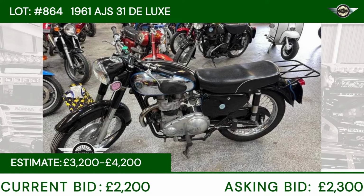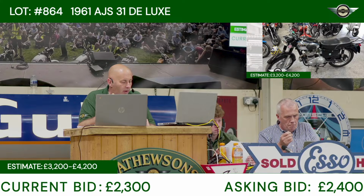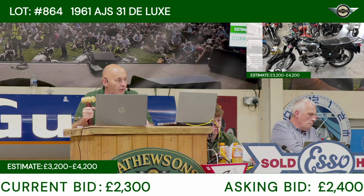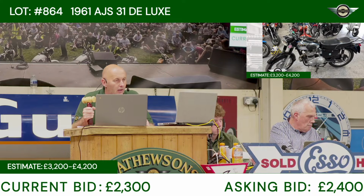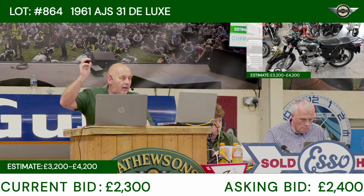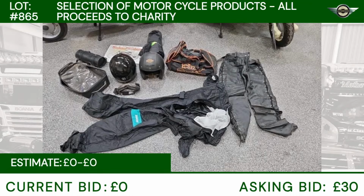At £2,200 then, at 2,300. At £2,300 provisional, at £2,300 in Cheshire. £2,300 then, are we there at 2,300 for the first, second, third and last time at 2,300. Provisional at 2,300, and 865.